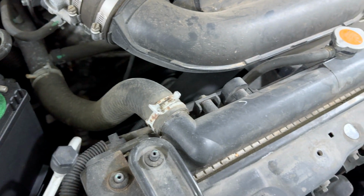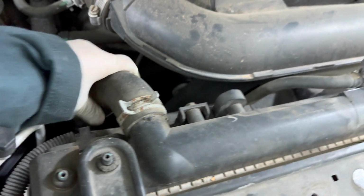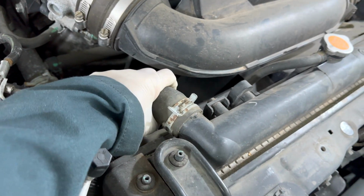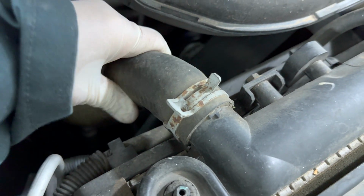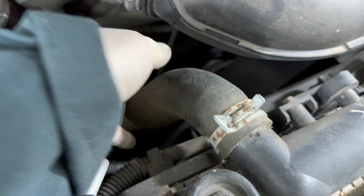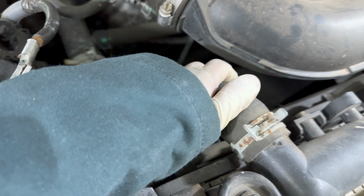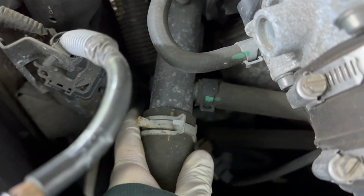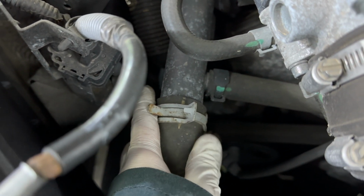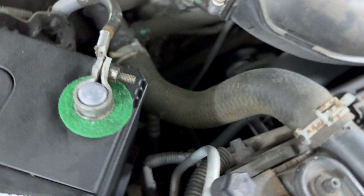Make sure that none of these hoses are leaking. What I like looking at is these radiator hoses, especially in a 2010. This truck's only got 144,000 miles, but you look right here. This hose still looks really good for being, see, 15 years old now, since it's 2025. So this is a 15-year-old hose, and it still looks like it's in really good condition. So I'm looking at all these radiator hoses.